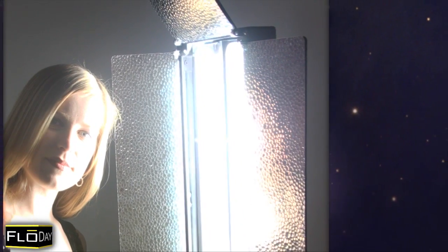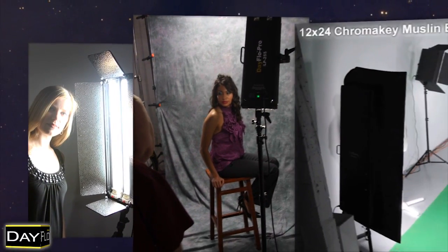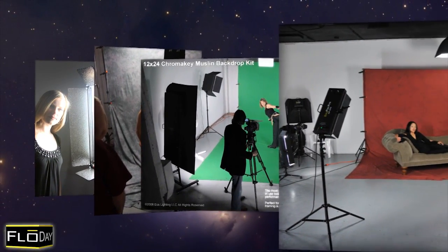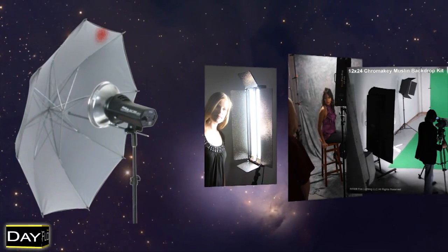Daylight Kelvin fluorescents allow you to get all of the advantages of the daylight color spectrum in a continuous soft lighting source for the same price as tungsten halogen lighting. Daylight temperature fluorescent systems serve the still photographer and the videographer in a single kit, so for the most part, flash strobe systems are obsolete.